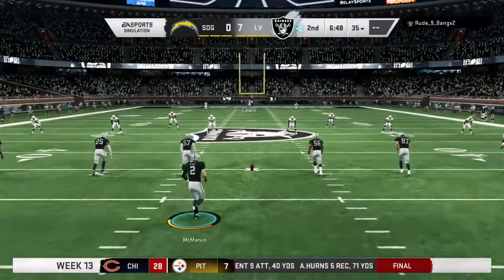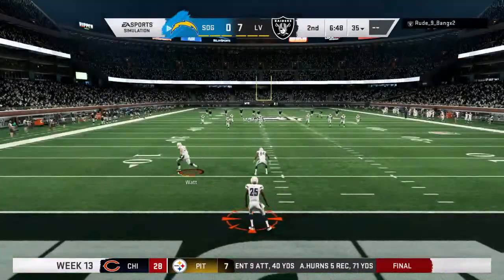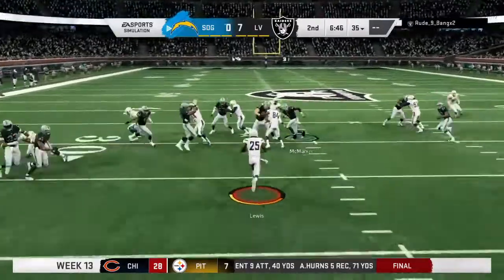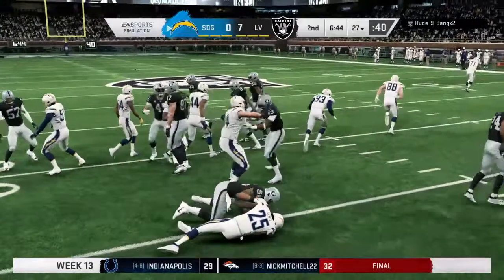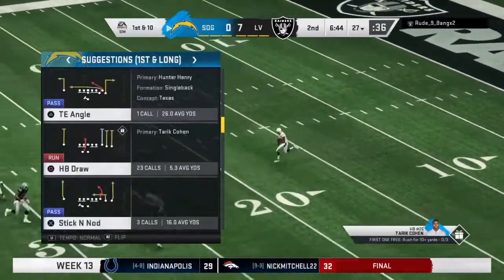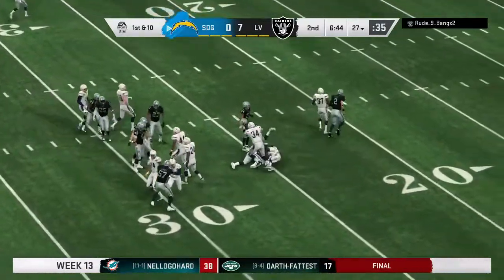After the touchdown, here's McManus now to kick it away. Fielded about a yard deep. And he'll take this across the 25, a couple extra yards, up to the 27-yard line. The Chargers take over 1st and 10 at their own 27-yard line.